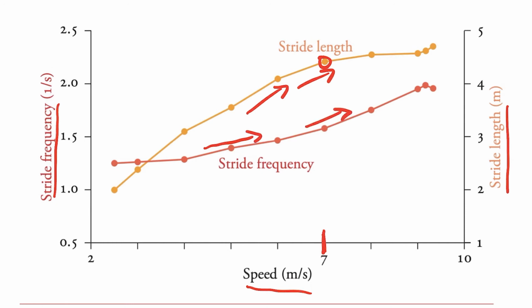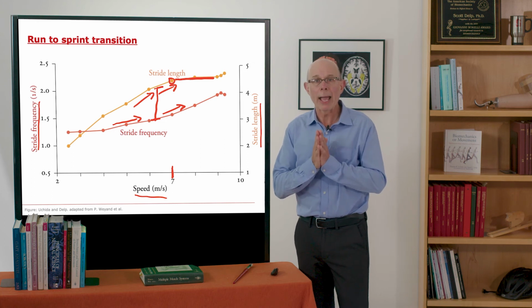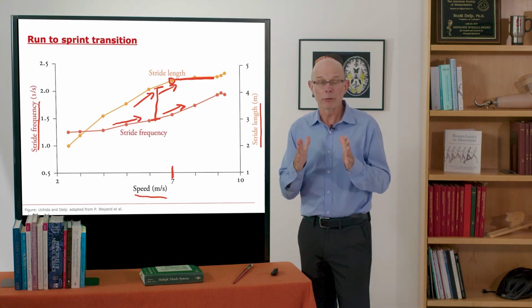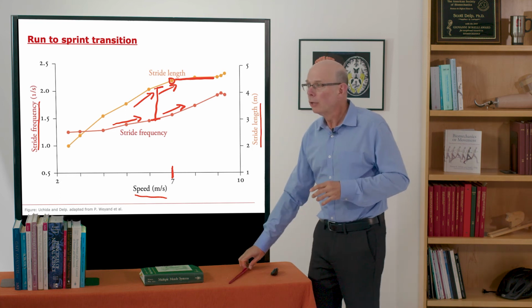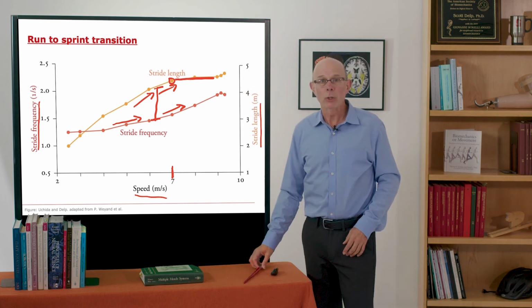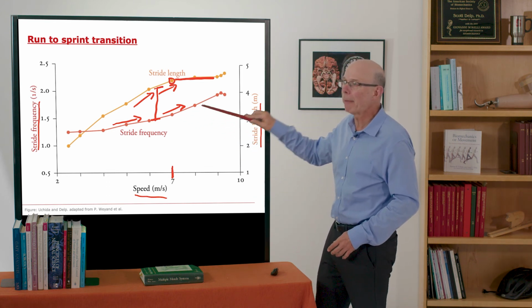Now, when we get to 7 meters per second, stride length no longer increases. Why does that occur? It occurs because at those high running speeds, your ankle plantar flexors have to contract very rapidly, so rapidly that the force-velocity effect is limiting the muscle's capacity to generate force. So above 7 meters per second, it's very hard to get longer stride lengths. The only way to run faster then is to increase the stride frequency, and you see that happening here.